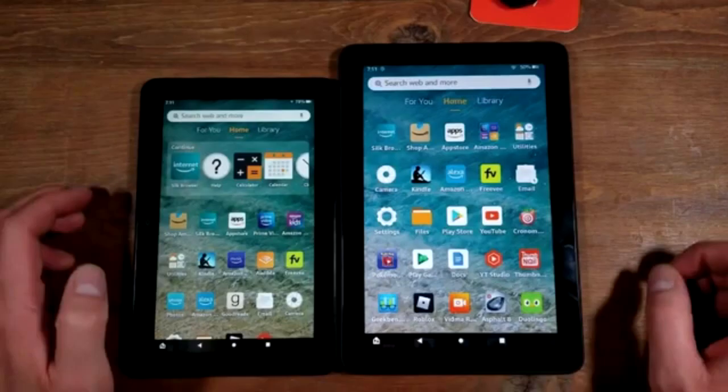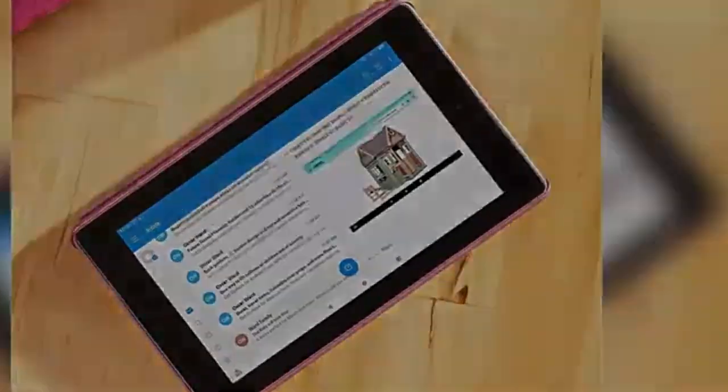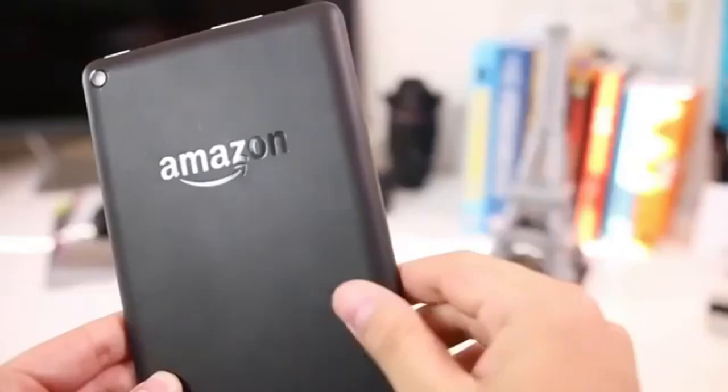If you're in the market for a budget-friendly tablet under $75, the Amazon Fire 7 tablet 2022 and the Walmart ONN 7-inch tablet Gen 3 are two popular choices. These models promise essential functionality at an affordable price, but each offers different features, strengths, and limitations. This comprehensive comparison breaks down the design, performance, and overall experience of both devices, giving you the information you need to make an informed decision.